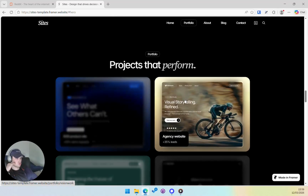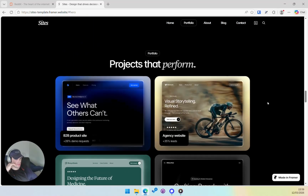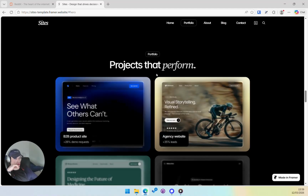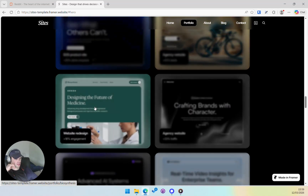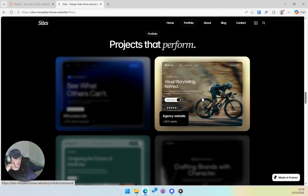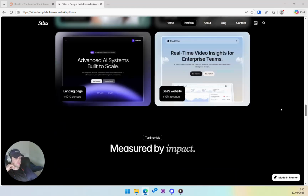Okay, so let's go to your portfolio section. This is nice. I like it. Maybe more padding here, but I do like it. And I like it when you hover, it's focused on the item you're hovering over. So I do like that.